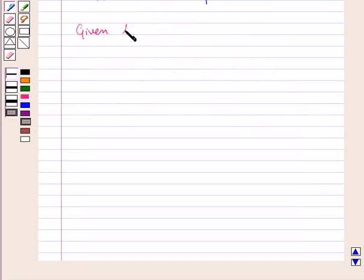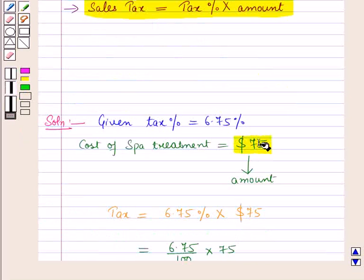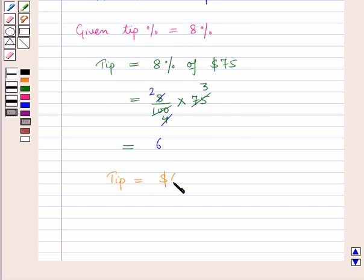Now, according to the question, she also gives 8% tip. So given tip percent is equal to 8%. Now we will use the first result which is given in the key idea to find the tip. Now we know that amount is $75. So tip will be equal to 8% of $75, which is equal to 8 upon 100 into 75, and this is equal to, now 25 into 3 is 75 and 25 into 4 is 100 and 4 into 2 is 8, so this is equal to 6. So we have tip is equal to $6.